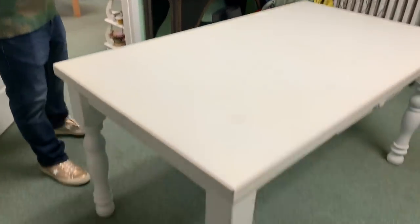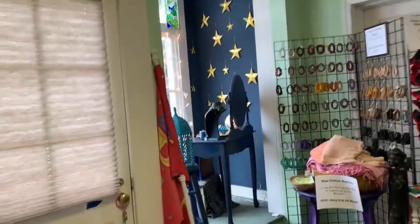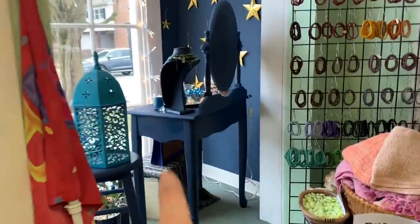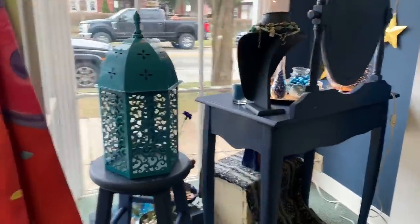Cool. So you're ready to see it in a whole new color. Yes, we're excited. Let's do it. By the way, let's go to the front because this is the piece that we did together. Oh my gosh, I love how you have this decorated. So nice. And you painted the stool?